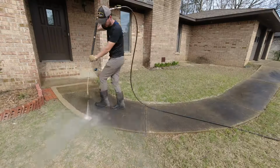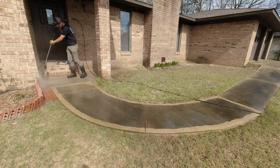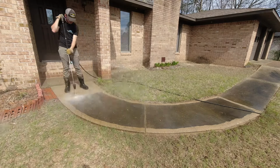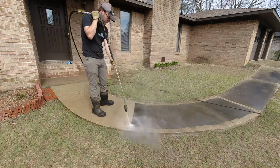Hey, everyone. This is Spencer with SB Pressure Washing. And I offered to clean this lady's walkway and driveway up absolutely free. She thought I was kidding at first, and it took a little bit of convincing, but she let me go ahead and do the job. So I started with my wand to blast the entire front walkway off and to edge in the driveway. Then I got the surface cleaner to do the bulk of the work.